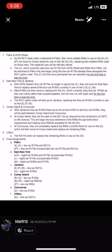But still, I think that if they spent all this money on the R160s to get CBTC installed, just to replace them and put them on lines that don't have CBTC yet, it's not really the right move. If I were them, I would probably put the R211s on the B and Q, but I'm not sure, because if the R211s already have CBTC installed, then I'm basically saying the same thing.